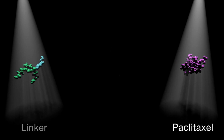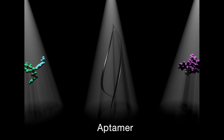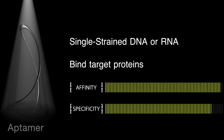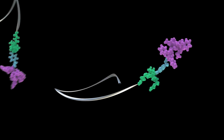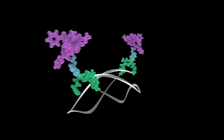Our drug has three main components: paclitaxel, the cleavable linker, and the aptamer. An aptamer is a small segment of single-stranded DNA or RNA, which can bind to the target proteins with high affinity and specificity. We modified the conventional paclitaxel to form a conjugate of the three components, in order to improve its solubility and reduce its potent toxicity to patients. The conjugate forms a dimer to keep stable.